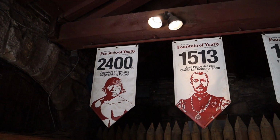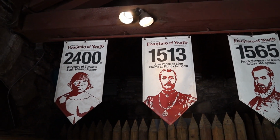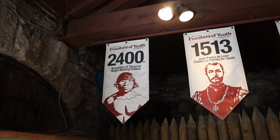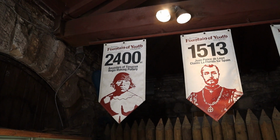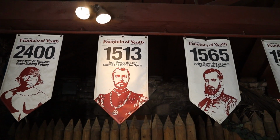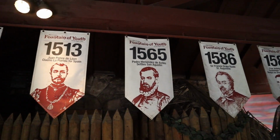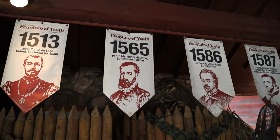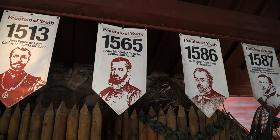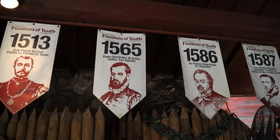And then just up here a little bit, there's some flags depicting the different historical times for Florida here. In 2400 BC, ancestors of the Timucua began making pottery. 1513 is when Juan Ponce de Leon claims Florida for Spain. And 1565, Pedro Menendez, I'm butchering all these names probably, settles San Augustine.